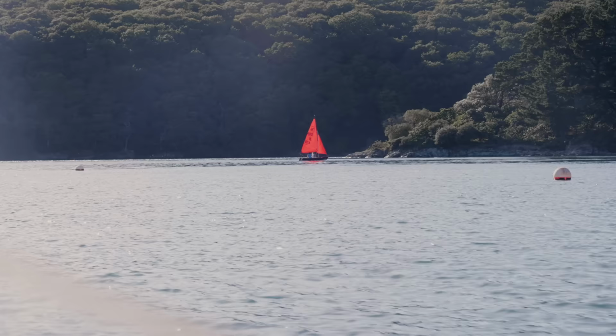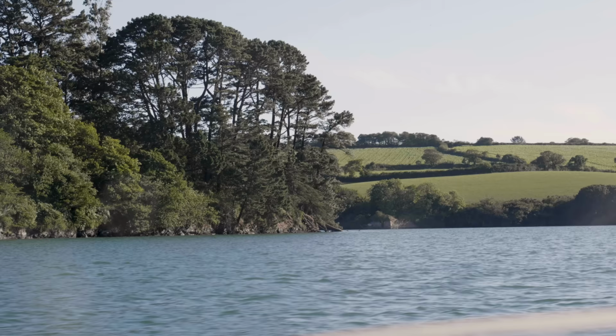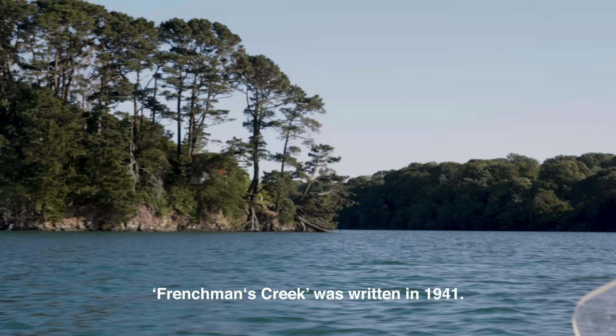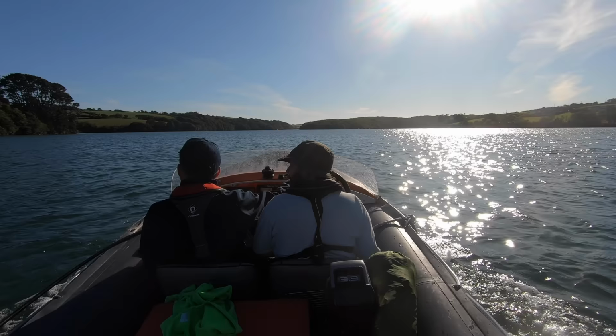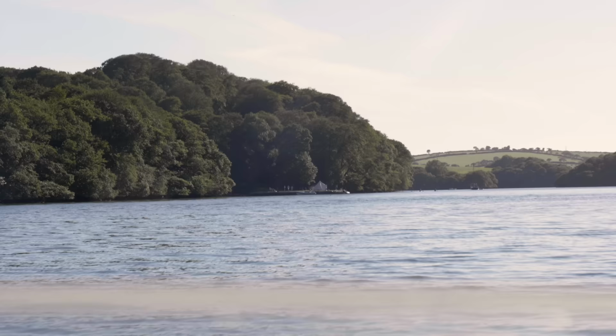On the left here is Frenchman's Creek, made famous in the Daphne du Maurier novel from the 1940s. The story about a romance between a pirate and an aristocratic lady. Oh, yeah. Like Pirates of the Caribbean? A bit like Pirates of the Caribbean. So Daphne du Maurier is famous for period romance novels, but she also wrote the story for The Birds that eventually became the Hitchcock classic.